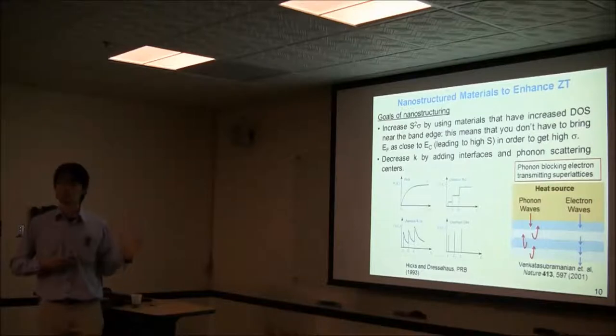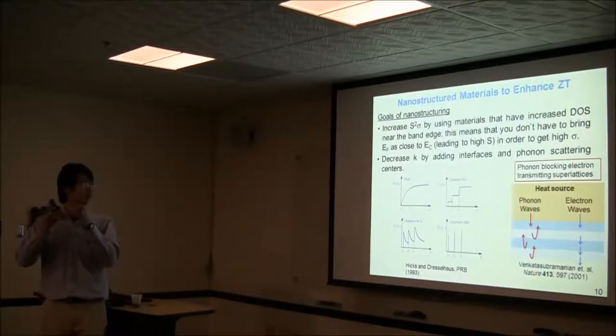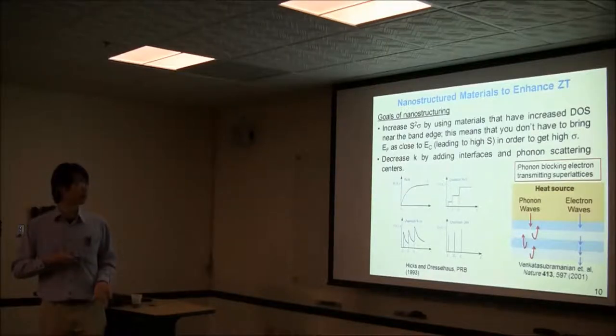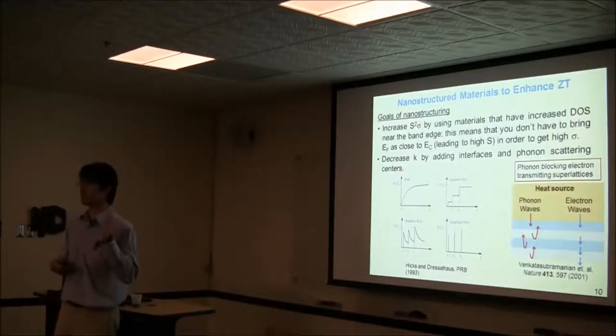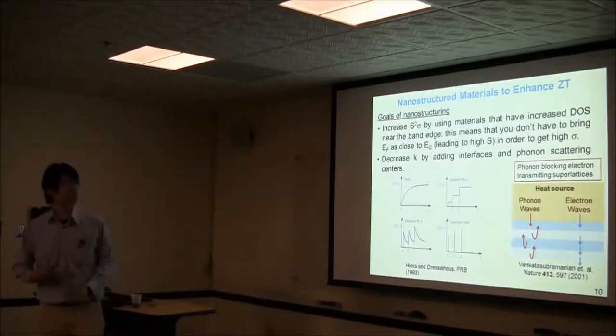One is that, because of quantum confinement, your density of states will change with the dimension. For example, in bulk material, your band structure is parabolic. But in a thin film, a nanowire, or a quantum dot, the density of states becomes step-like, spiky, or a delta function. People propose that if you can align your Fermi energy around these anomalies in the density of states, you can greatly enhance the Seebeck coefficient without reducing the electrical conductivity.